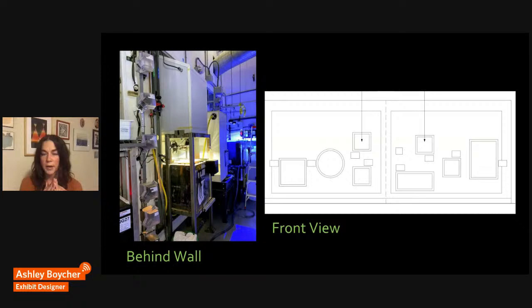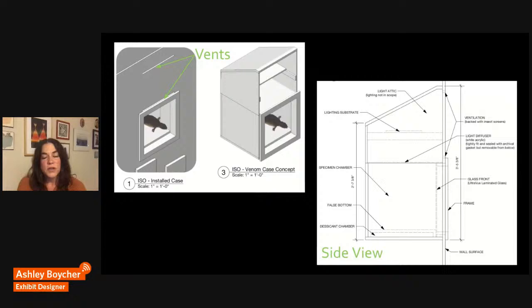So another special design feature of this case is a passive cooling attic. You can see this case was designed with a slanted roof and two vents pointing out the front. The bottom vent takes in cooler air from the public floor side of the museum, which mixes with the warmer air inside the case and then releases the hottest air out of the top vent. The angle of the roof helps with the direction of the airflow up and out of the top vent of the case.